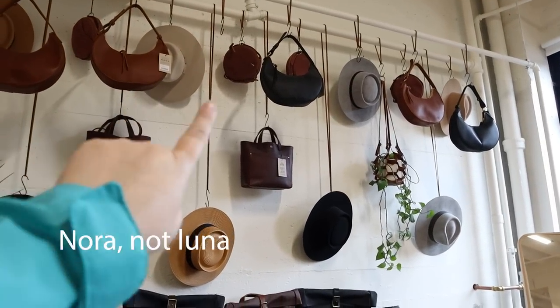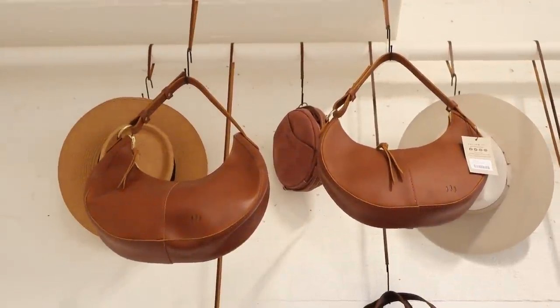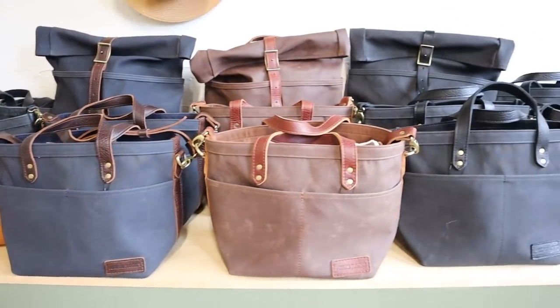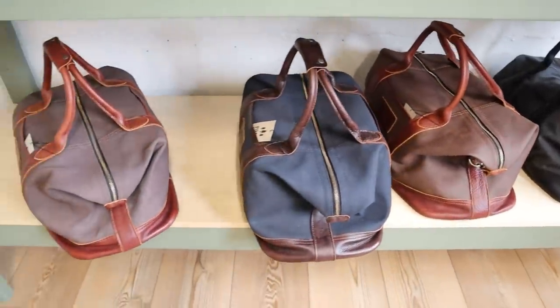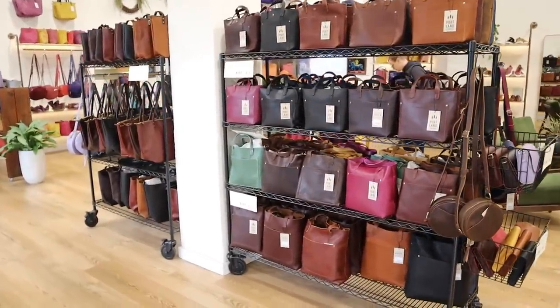The Luna bags are hanging up there. Is that what they're called? Am I imagining things or are those two different sizes? Here's some of their canvas totes. Did you know they do canvas totes as well? And the backpack in the back. And canvas duffels with leather trim. Great for travel. Here's a selection of totes that are not unicorns.